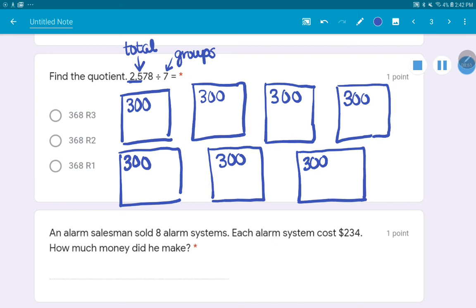Could I put another 100 in each group? Yes. No, I don't have enough, do I? All I have is enough for 300s. All right? So let's count our 300s. We're going to count by 300s. 300, 600, 900, 1,200, 1,500, 1,800, 2,100.